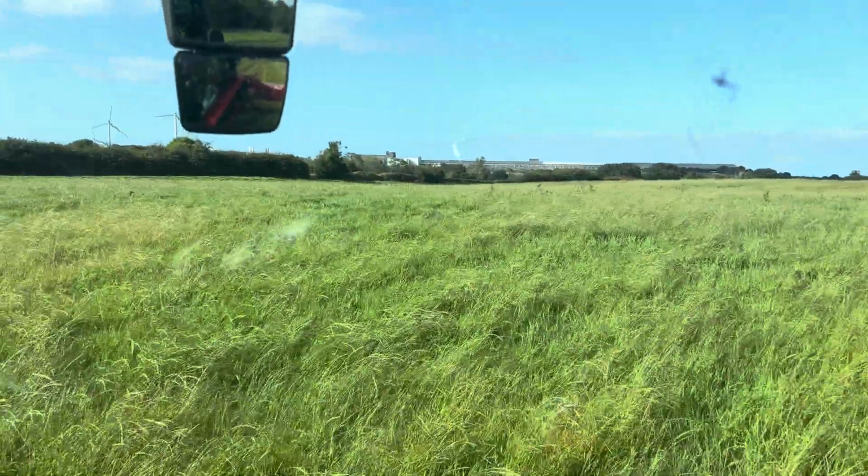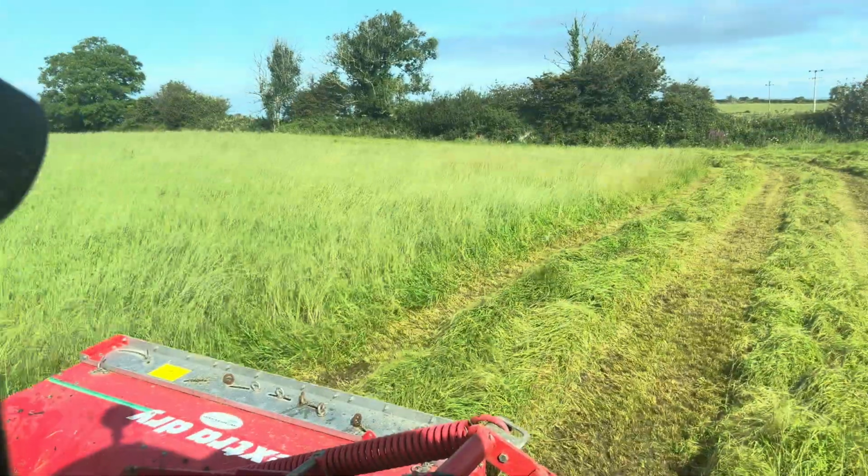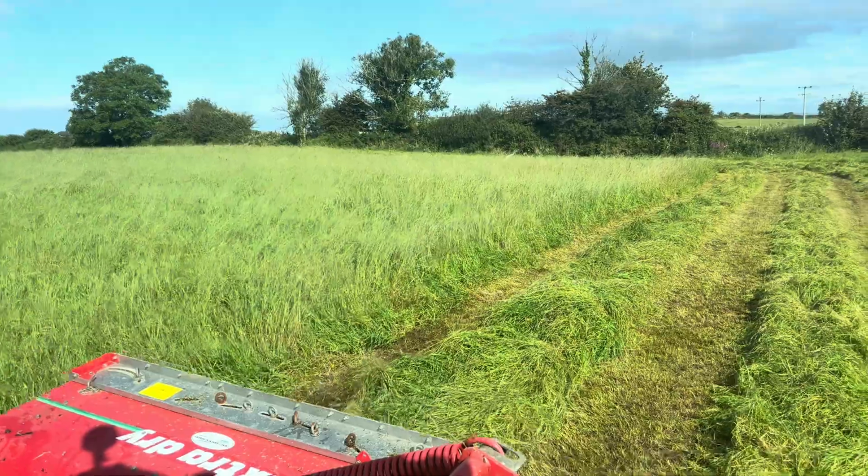We have a couple of wet patches in here. Not a blind thing we can do about it. We just have to roll with it. Just do the best we can. There's a nice crop of grass in here. Serious crop in here now in the middle. If you look at that squirt there, that's a good crop. That's a good squirt of grass there coming out the back now.